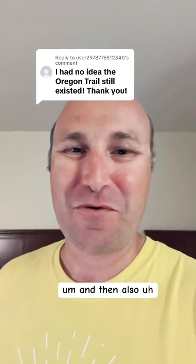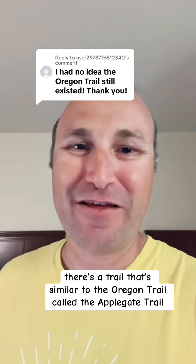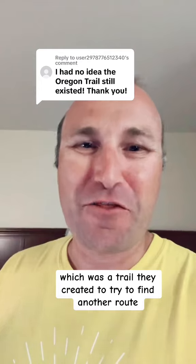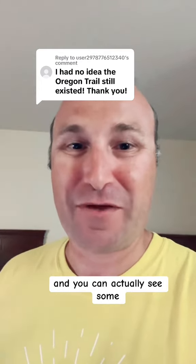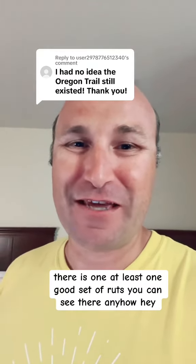And then also there's a trail that's similar to the Oregon Trail called the Applegate Trail, which was a trail they created to try to find another route, and that's in southern Oregon, and you can actually see at least one good set of ruts there.